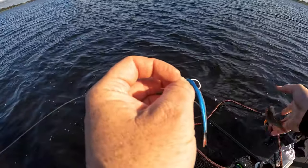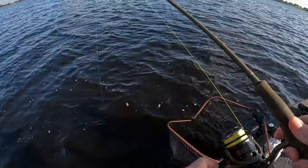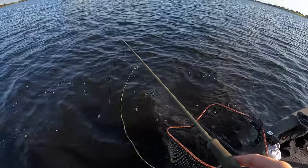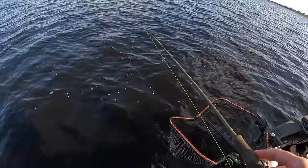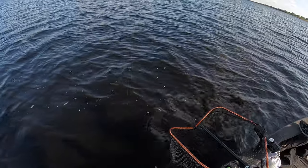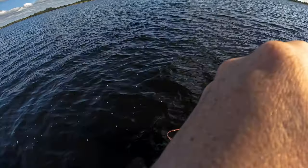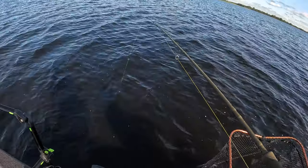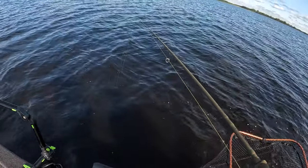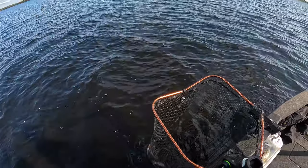Fish on. Can't believe it. It's an elephant. Bigger than that. This dead minnow is so effective. Oh, the deadliest of them. Not this fella.